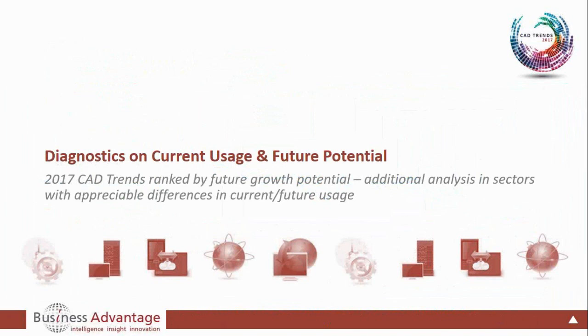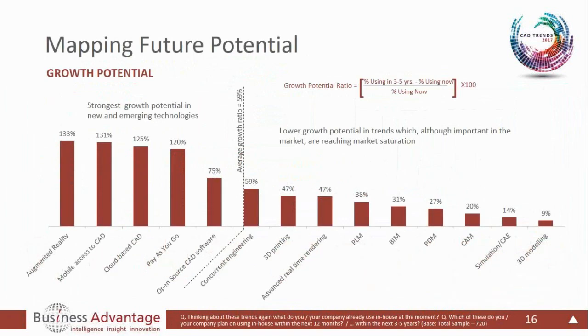Thank you. Thanks, Chris. So having looked at the CAD trend snapshot, as Chris mentioned, we'll look a little deeper at some of the more interesting trends. We'll also highlight the importance ratings for each of those trends, as well as the rank order that Chris has mentioned. This chart shows the potential growth for each of the 15 CAD trends in the next 3 to 5 years, with the current year used as the base.